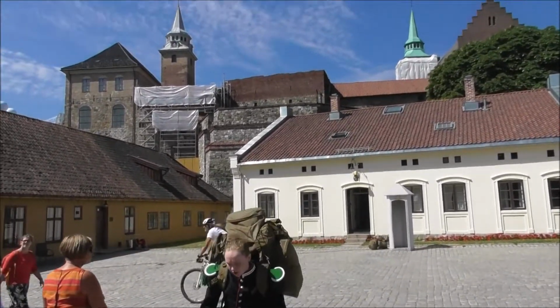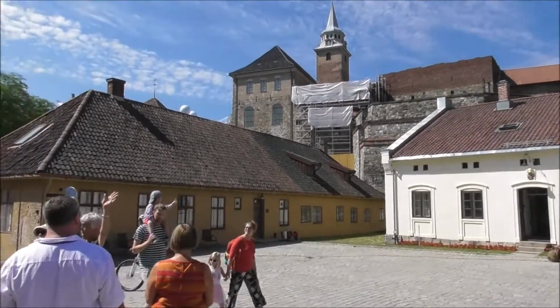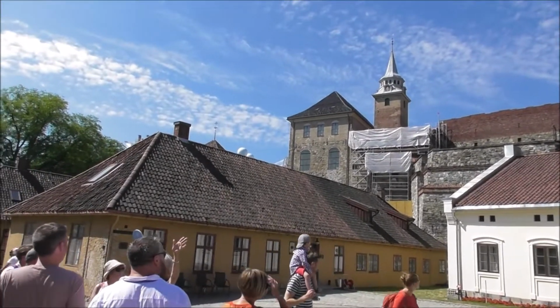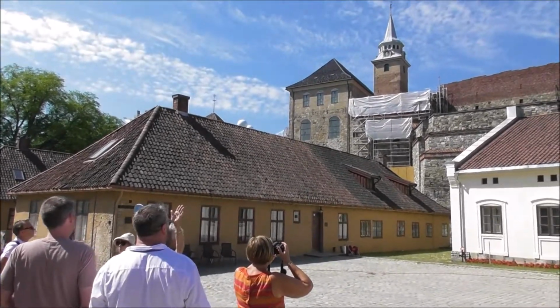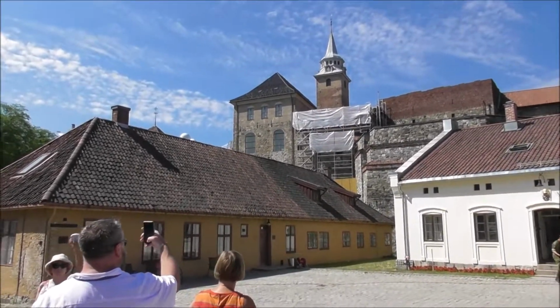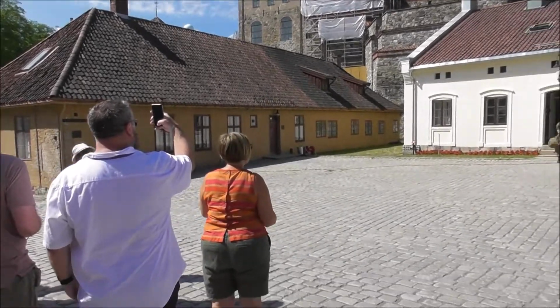Usually this is the prettiest place to take a picture of the fortress, because we have the two towers that came with Christian IV. We figured that the noblemen should have that. Before then, there were just two small towers.